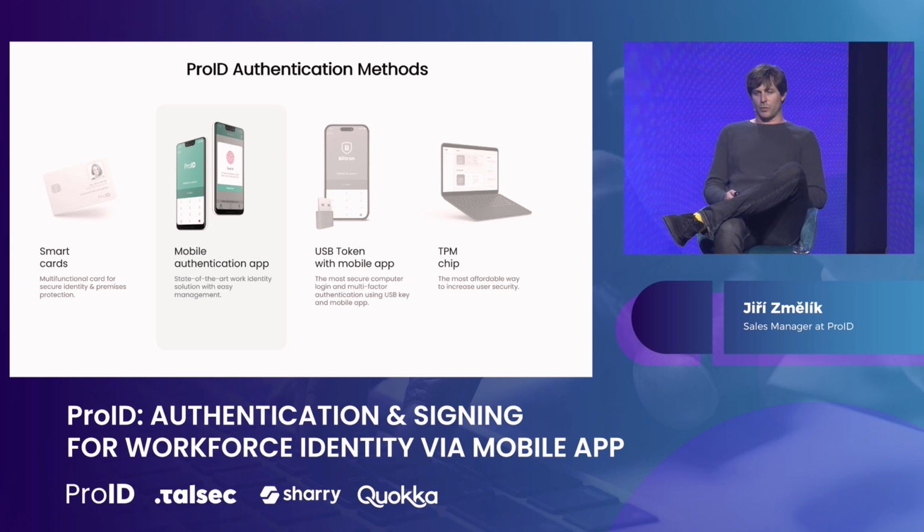Maybe I also wanted to say that the ProID platform has been on the market up and running for more than 15 years. And on a daily basis, it is being used by just over 150,000 daily users. I was mentioning the 4 multi-factor authentication methods. So here I would like to just briefly introduce all of them.